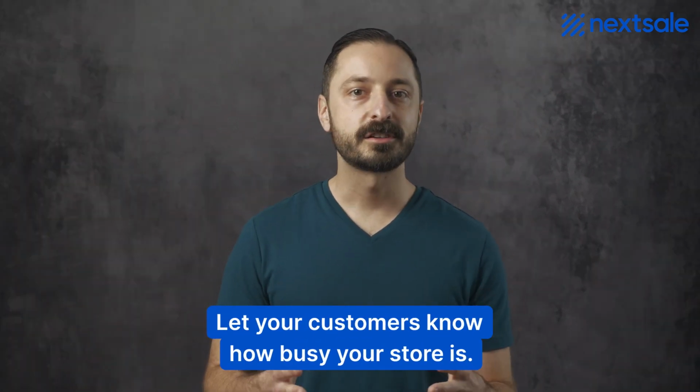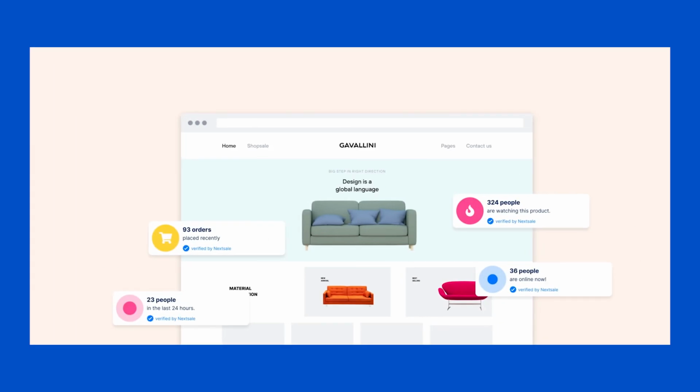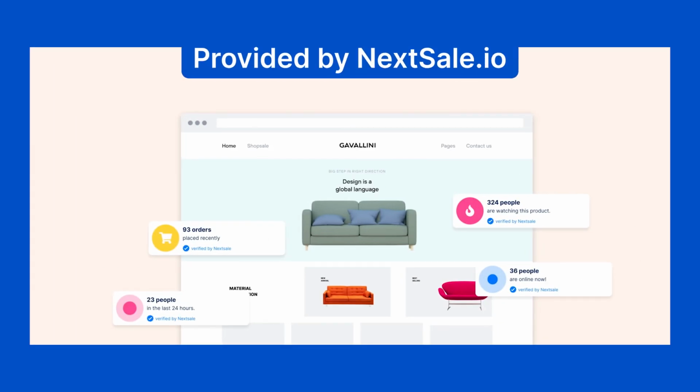Another idea is to let your customers know how busy your online store is. Now, by displaying the traffic of your website, you remind the customers that other customers actually exist. Michelle was here, or Jeff was here. And these activity notifications can actually let your customers know how many visitors are watching a certain product, or how many are or were recently live on your website.